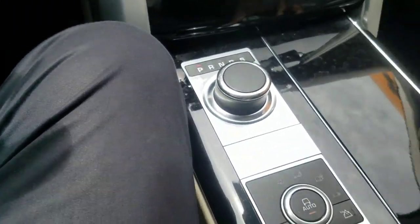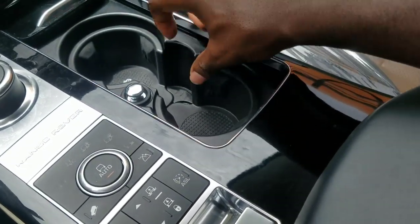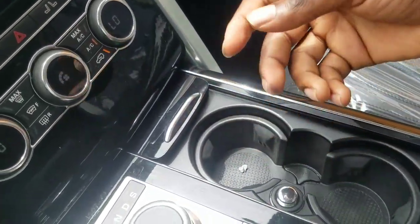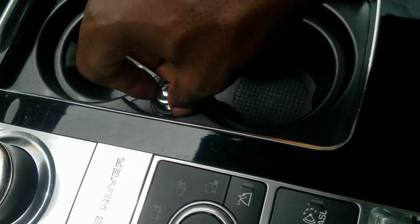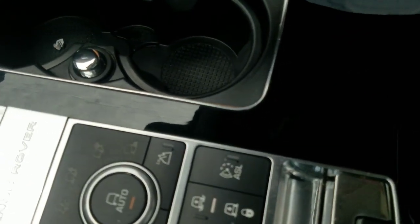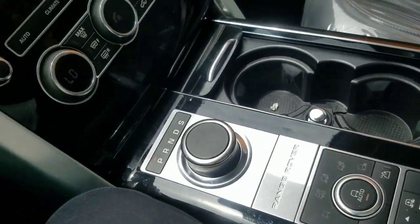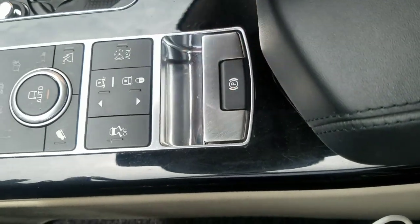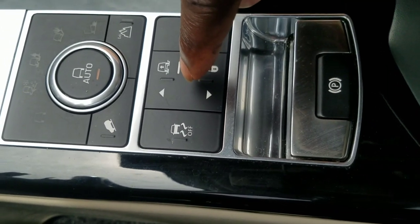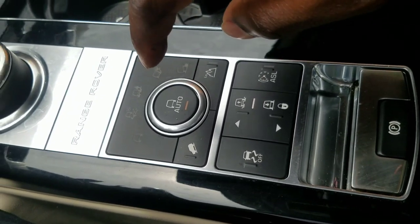The gear is a knob. It has this storage, cup holders, and I believe these cup holders should be cooled. You can actually cool your drinks or heat up your drinks. This is a cigarette lighter. Here we have the park. Then this is the height control. Then here, I guess, are the different driving modes.